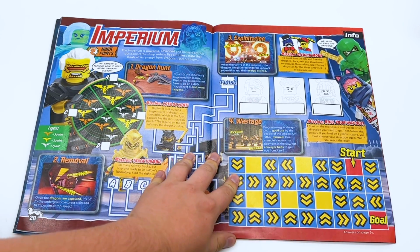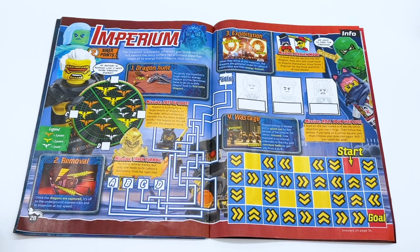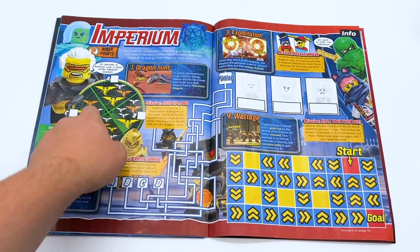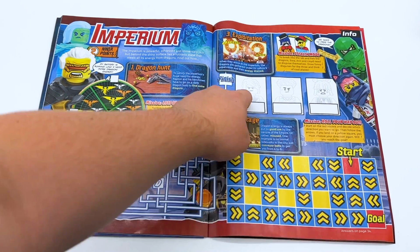But of course, that's not everything with the magazine. We still have a few more pages. This is the page on Imperium, and it looks like there's a few different games here. This is jam-packed. You have to figure out which of these dragons has the most power. This one you have to figure out which of these paths leads to the finish. This game's actually really cute.